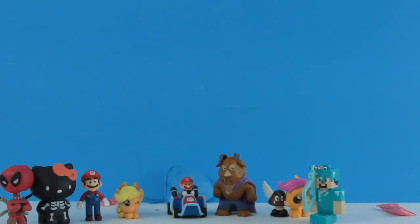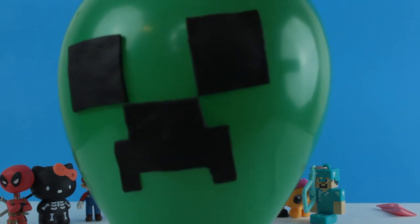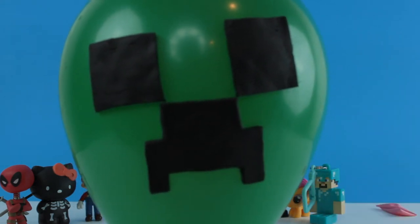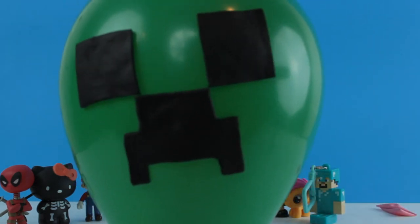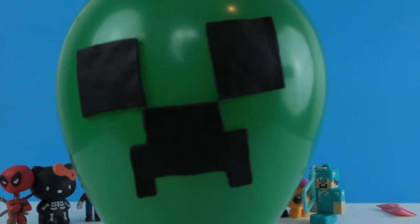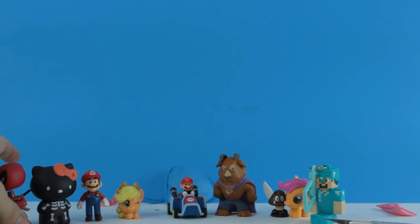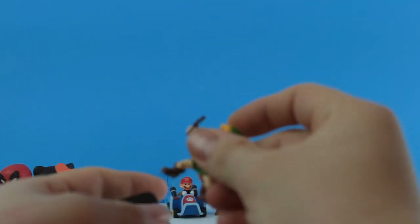All right, let's get to one of the really cool balloons, guys. Let's get to this Minecraft, seeing as we just did a Minecraft thing. Let's pop this creeper balloon, huh? I'm sure a lot of the people who play Minecraft will appreciate me popping this balloon. Ready? Set? All right, hold on, guys. All right, guys, got it.